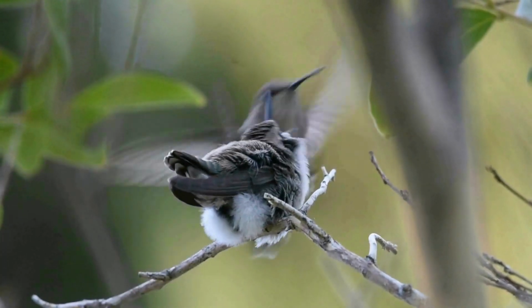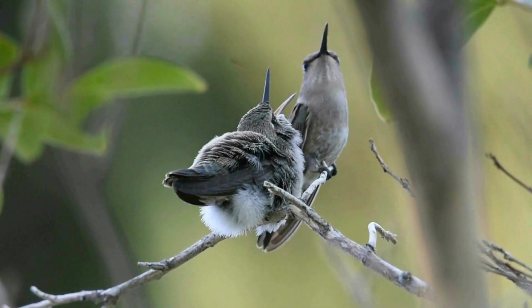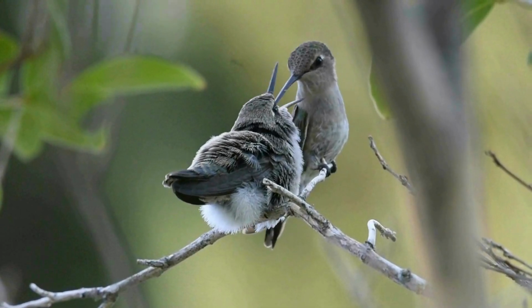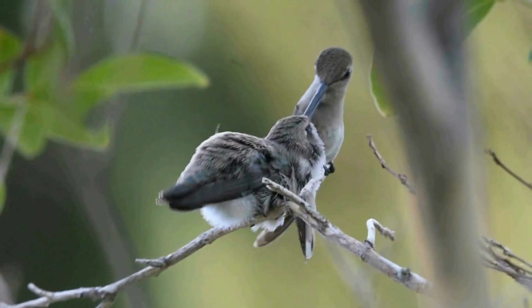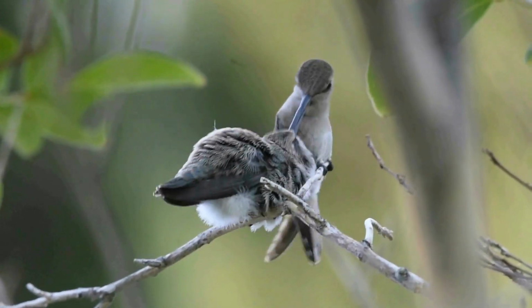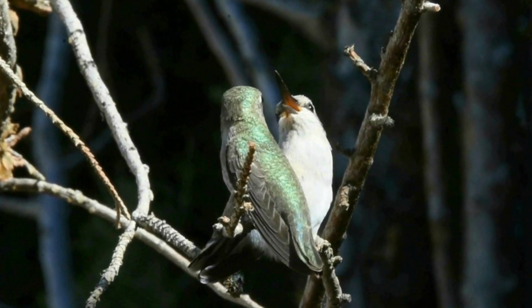Here we see Mom and Mia in the tree. Notice how Mia actually looks larger than Mom. Is that due to the fluffed out feathers? Or do they lose a little bit of weight after they get on their own and burn more calories? And here's Marty taking his turn.